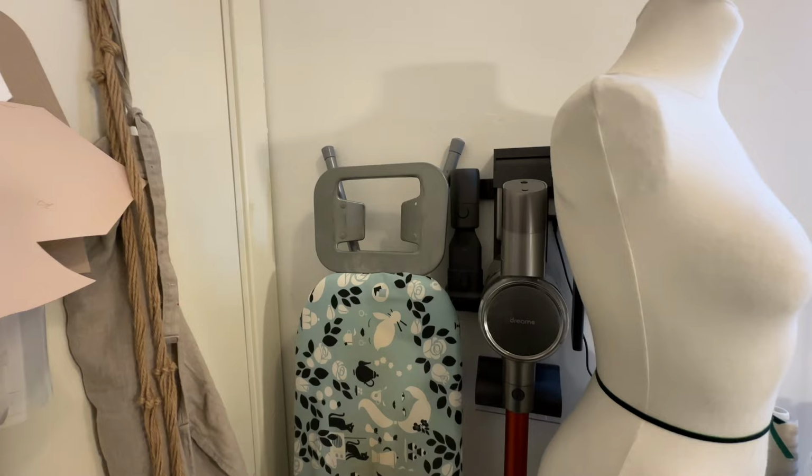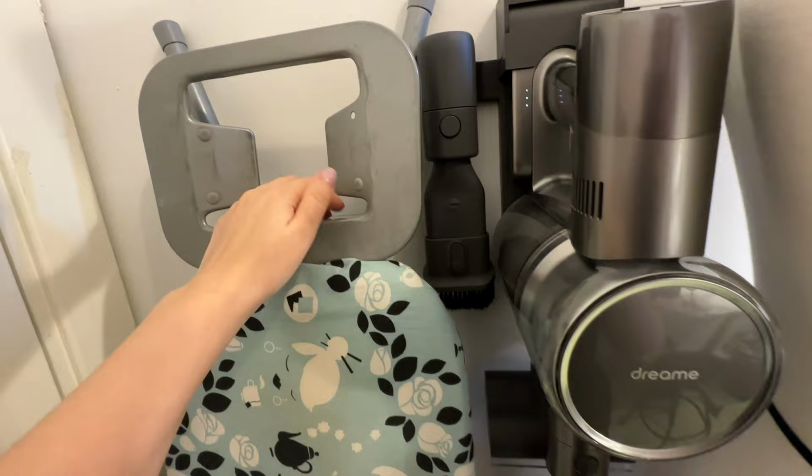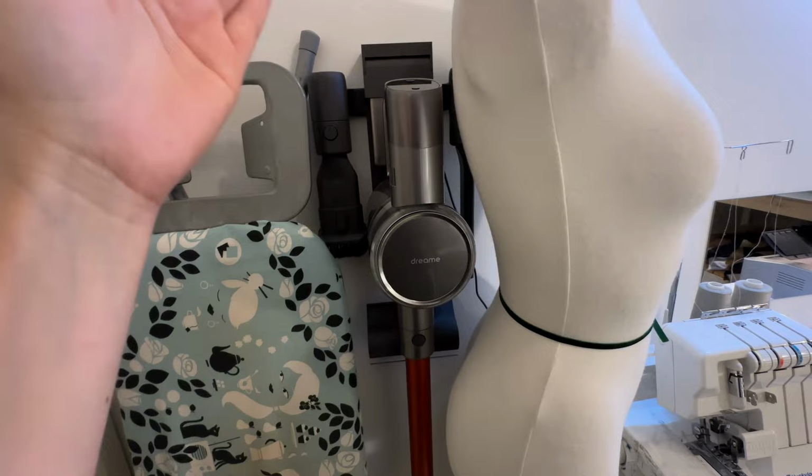And how I organize, I will take you and show you. This is my iron board. I put it right now here. I would love to hang it, but if I hang it, you see, it easily opens. So here I just tuck it a little bit under this vacuum station and it stays. Under it I have my iron. This will stay here because I put it here by myself.